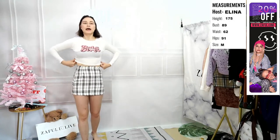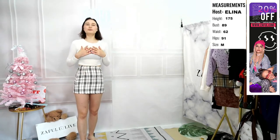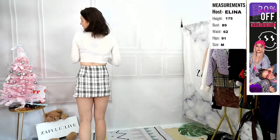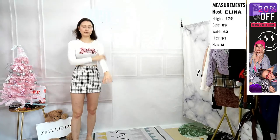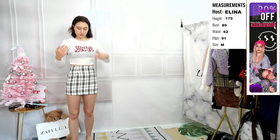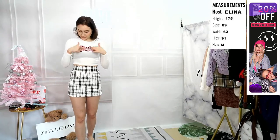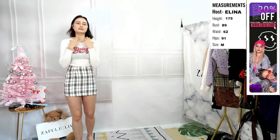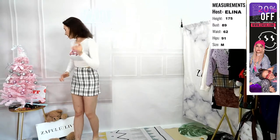Firstly, about this top. As you can see, this is a crop top, so your bra can be visible. You should for sure wear a nude color bra or stickers, it's up to you. We have full sleeves, and the material is cotton with a mix of polyester. Also we have a pinky graffiti print, so you can mix this kind of top with different clothes, jeans, shirts, skirt, as I'm doing now. Let me read more information.